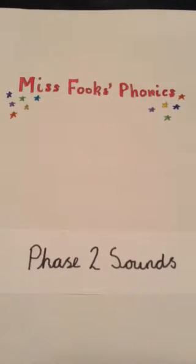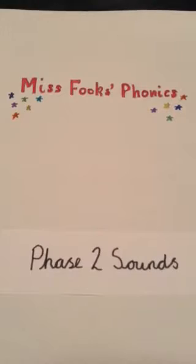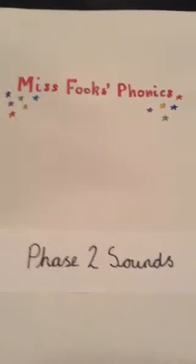First of all, here are the Phase 2 sounds. All children at this stage should be confident with their Phase 2 and 3 sounds. Here we go.